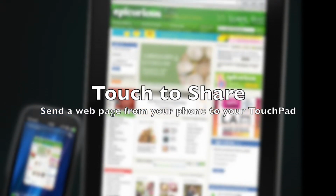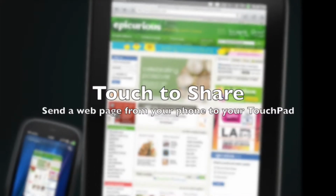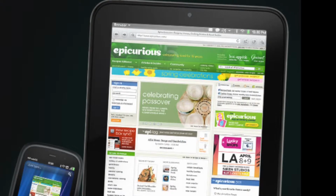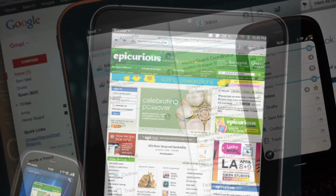Primarily used as a convenient gimmick, Touch to Share allowed for users to tap one device to another to share content, such as a web page URL that was being viewed on one device to the other.